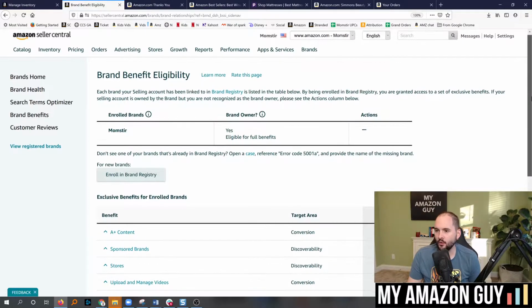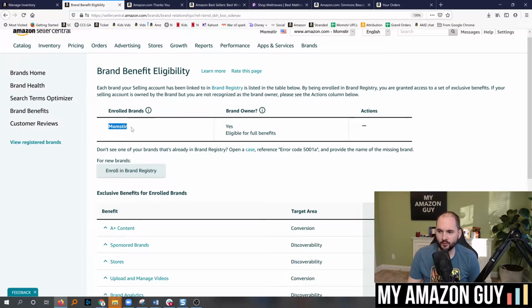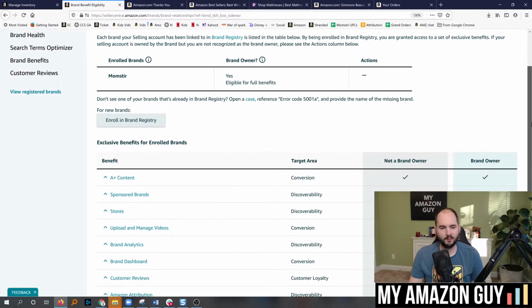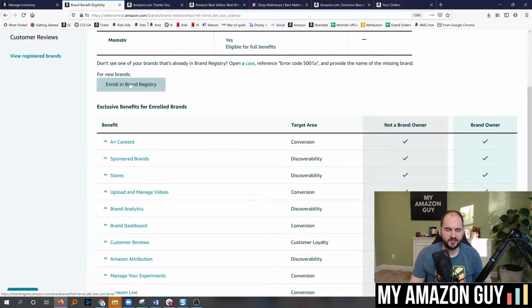All right, so the brand benefit eligibility will show all of your enrolled brands. So you can see here I've got Momster as my enrolled brand. Yes, it's eligible for full benefits. I'm not personally aware of any brand that doesn't have full benefits or what that would look like, so I can't speak to that. But sometimes maybe it's built for brand representatives that don't have full management, something like that. Not completely sure. Here you can also see the button to enroll in Brand Registry.